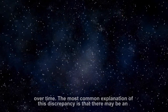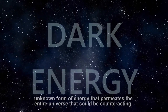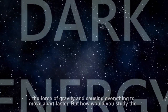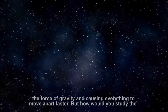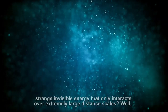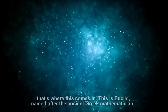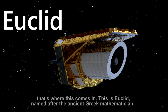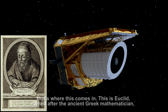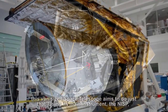The most common explanation of this discrepancy is that there may be an unknown form of energy that permeates the entire universe that could be counteracting the force of gravity and causing everything to move apart faster. But how would you study this strange invisible energy that only interacts over extremely large distance scales? Well, that's where this comes in. This is Euclid. Named after the ancient Greek mathematician, this van-sized space telescope aims to do just that.